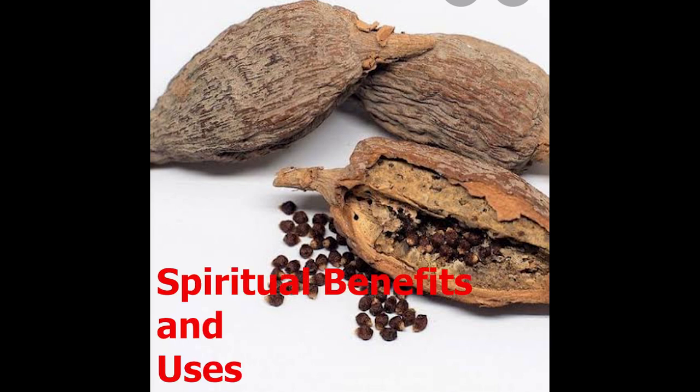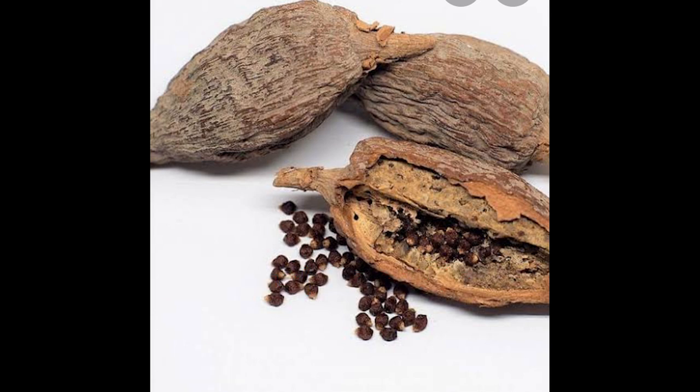Alligator pepper is said to have spiritual benefits and uses. If you are interested and excited to know how to use alligator pepper for special prayers, then come along with me for an educative and interesting ride after this timeout.